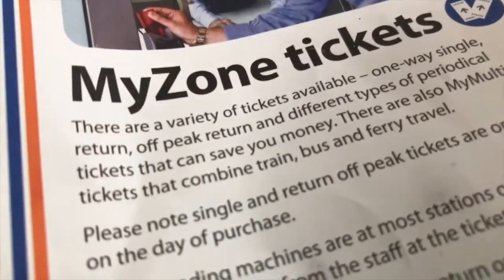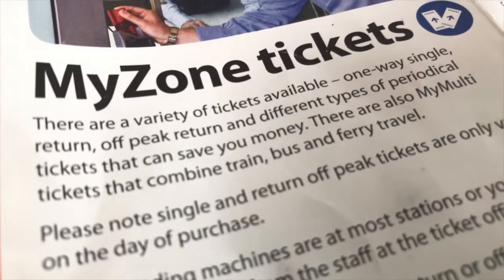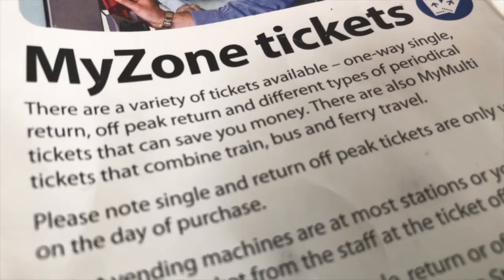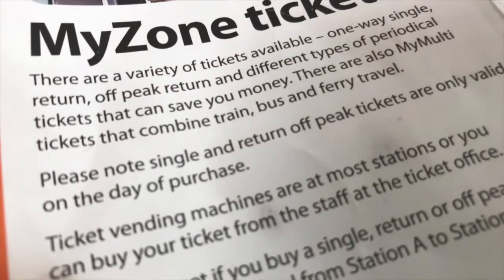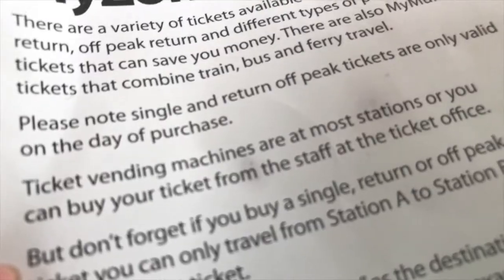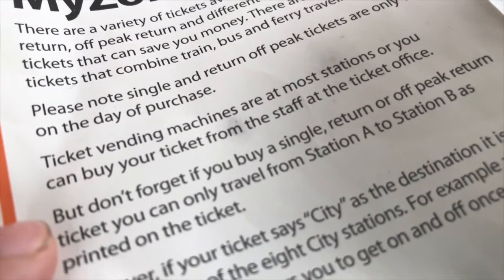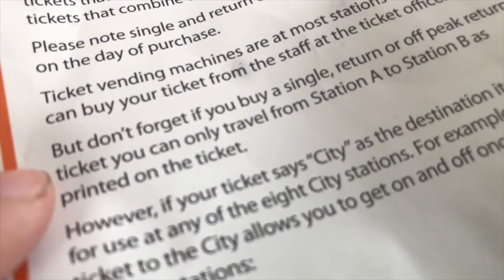My Zone tickets. There are a variety of tickets available: one-way, single, return, off-peak return, and different types of periodical tickets that can save you money. There are also My Multi tickets that combine train, bus, and ferry travel. Please note, single and return off-peak tickets are only valid on the day of purchase. Ticket vending machines are at most stations, or you can buy your ticket from the staff at the ticket office. But don't forget, if you buy a single, return or off-peak return ticket, you can only travel from Station A to Station B as printed on the ticket.